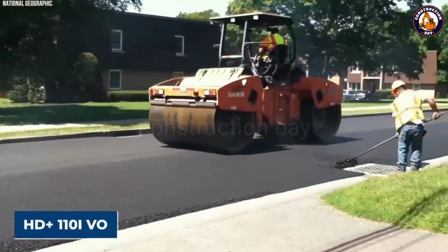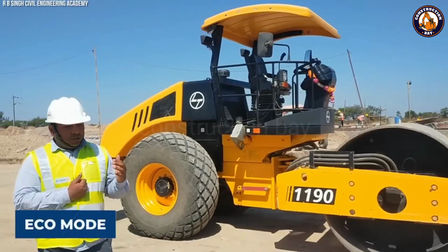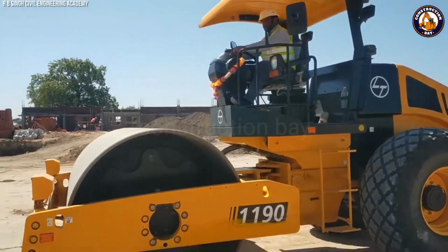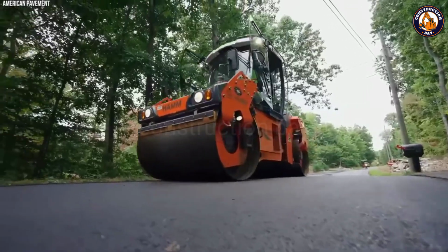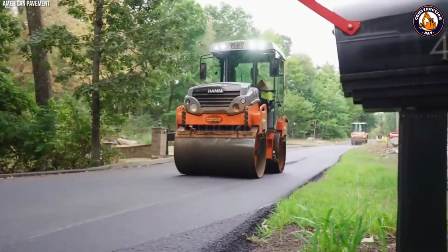The HD Plus 110 IBO is also environmentally friendly. It features an eco mode that reduces engine speed during idling phases, thereby lowering fuel consumption and emissions. This makes it a responsible choice for road construction projects aiming to minimize their environmental impact.